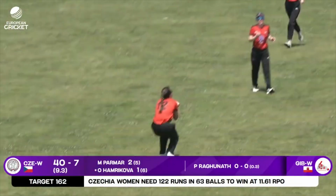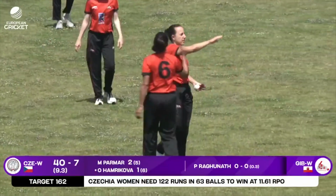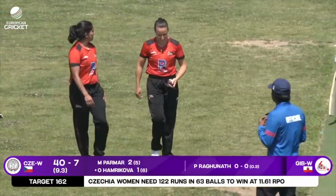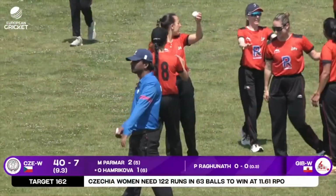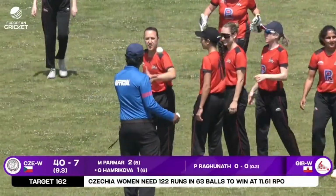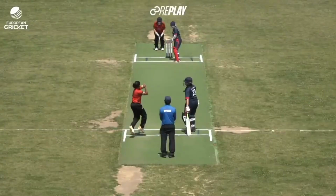Not afraid to toss it up, and it gets the wicket as well. That's what happens when you toss up the ball like that. You draw a false shot more times than not, as the batter is in two frames of mind as to where they want to punish that delivery. In the end, it just pops up in the air and provides a pretty straightforward catch. That's well taken, but well bowled as well. I think that's most importantly. Yeah, really tantalised the batter.